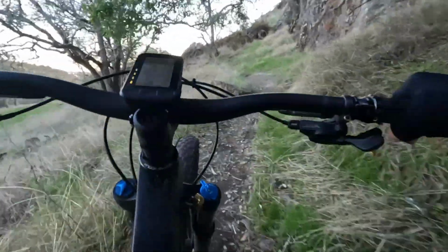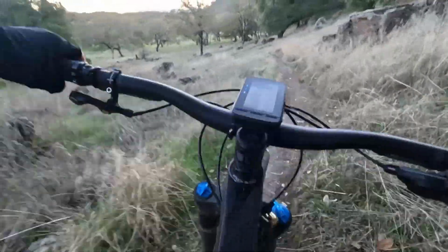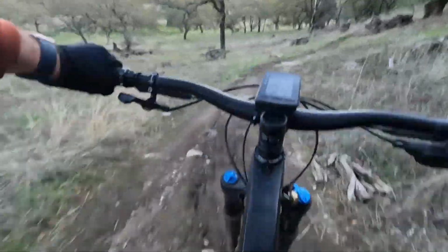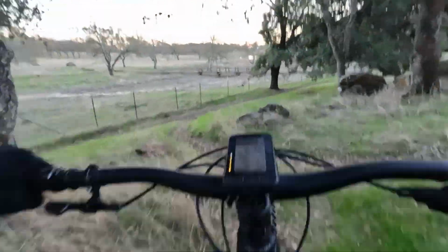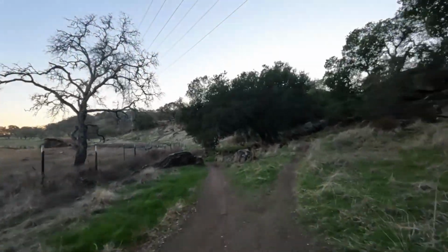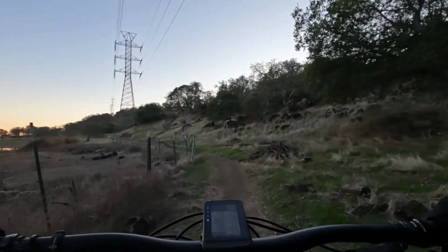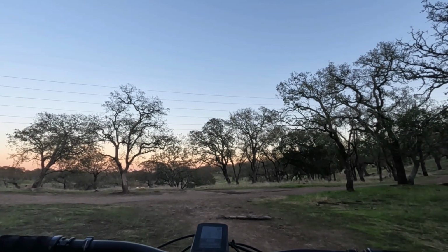Oh, look at that. That's my tree. Thought the map had that marked as a green, or maybe it was a dark green. The one I just did was called Upper Lakefront, and it is a blue trail, which makes sense.